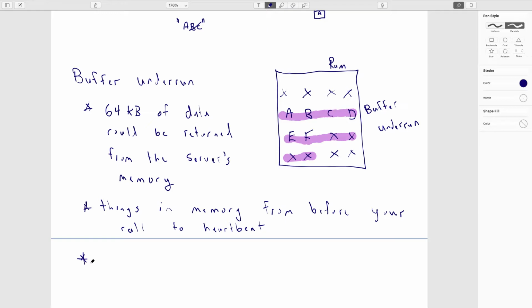So the kinds of stuff that could be sitting in RAM beside your heartbeat message are any kind of sensitive information that the website would have gotten recently, like from the other users that connected just before you. So it's going to be other users' stuff. It could be their passwords, their cookies, their data, whatever they're submitting, text, files, anything like that.